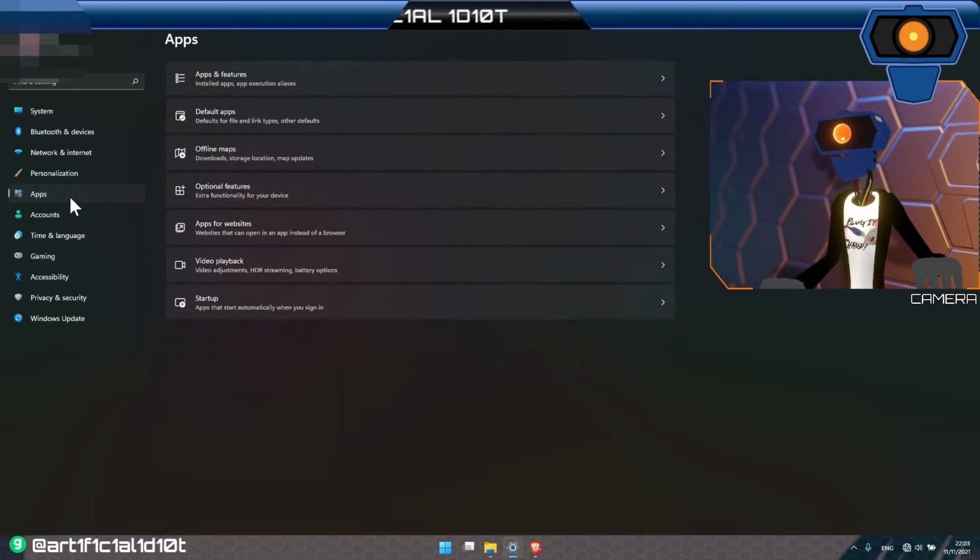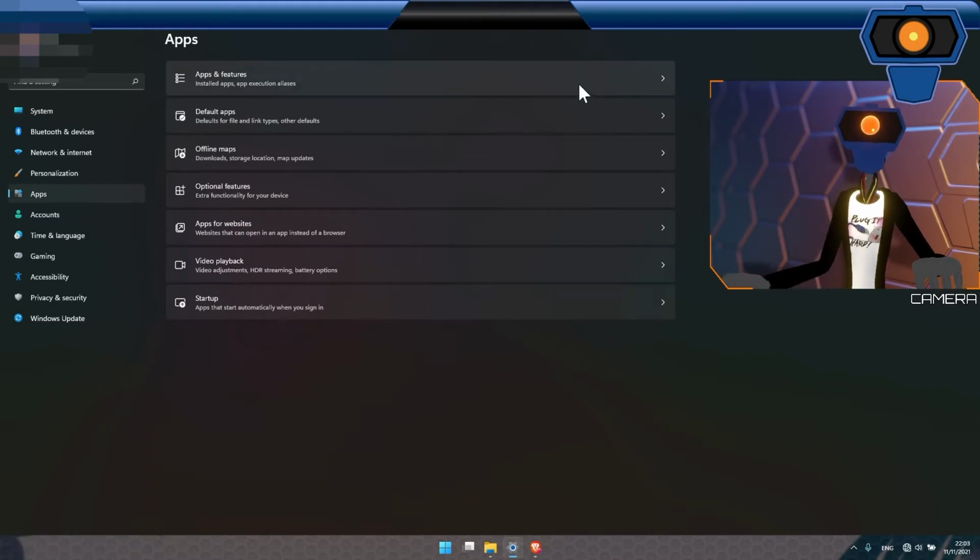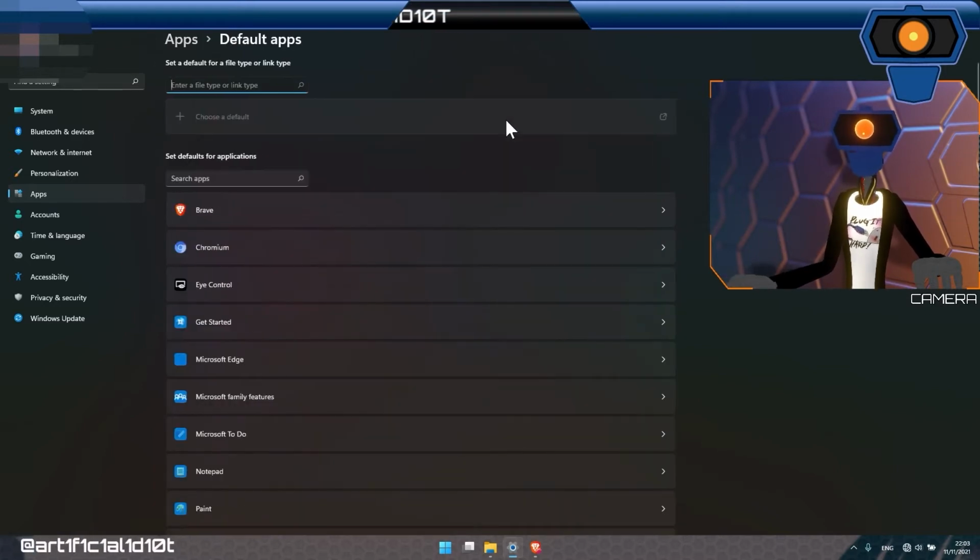For example, the apps settings. You can, of course, change the uninstall thing here, and you can get your default apps. I will explain this in a minute because it took me a few hours to figure it out. Maybe I'm too dumb, but hopefully this will make you look less dumb. So the default app, it's no longer the default apps menu.